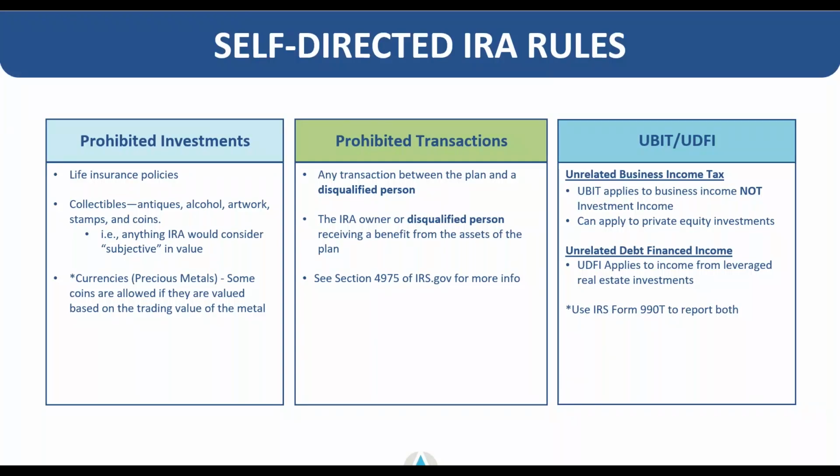The other aspect listed here is UBIT and UDFI taxes. We're not going to get into those today, but I just want to briefly say unrelated business income tax is a tax that becomes applicable when your investment is generating more active income and not necessarily 100% passive income, which is the intention of these retirement accounts, is to generate passive income. So if you start to get to a threshold where you're actually running a spec home investing business through your retirement account, you may be subject to UBIT tax. Again, speak with your tax preparer provider when you start to scale this, if at all applicable for you.